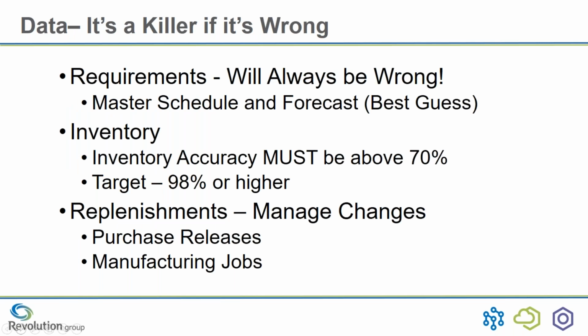So, big important process here is that your data is going to be good, but if it's wrong, it's a killer. So your requirements, sadly to say, will always be wrong because it's only somebody's best guess. So even if it's a forecast, your customer says, well, I think I'm going to want this many during this period of time. But reality is, when that time comes, he's going, I really need 10,000 more of those things. Or he might say, you know what, we don't need quite that many. Let's drop it by 1,000 pieces. So again, forecasting and your master schedule generally are going to be wrong until the actual order comes through.